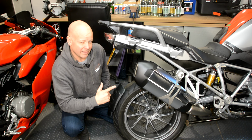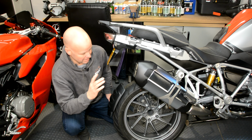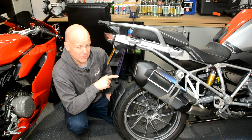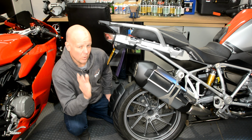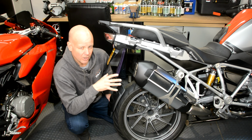Okay, so why are we talking about the Metzeler Roadtec 01 today specifically then? Well, basically because it's come the time that I need to get this tyre replaced. You may or may not know, depending on how long you've been following the channel, I got this tyre fitted back in 2018 in about May, June time. And I hadn't tried the Metzeler Roadtecs before, but I'd heard good things about them. They'd won the MCN Touring Tyre of the Year a couple of times, so I thought I'd give them a go on the big GS.